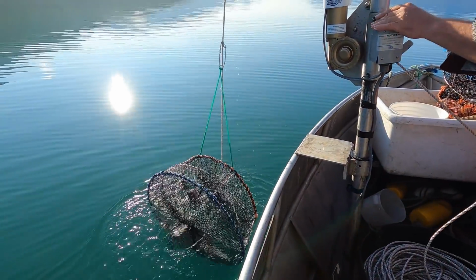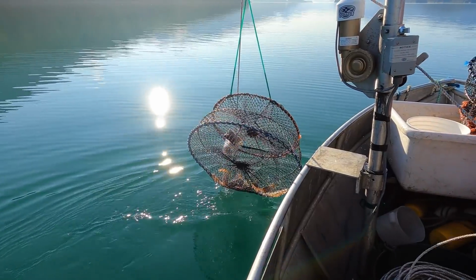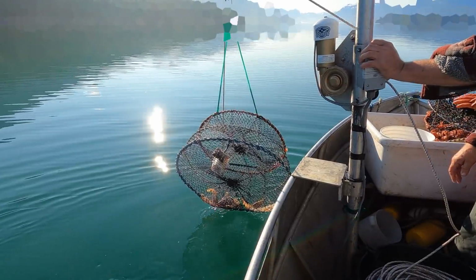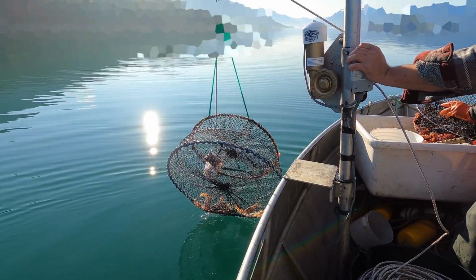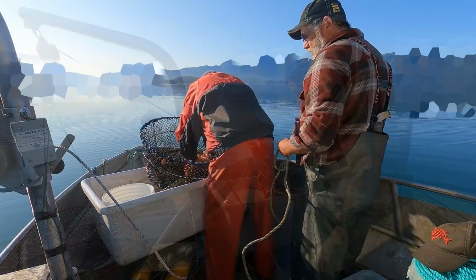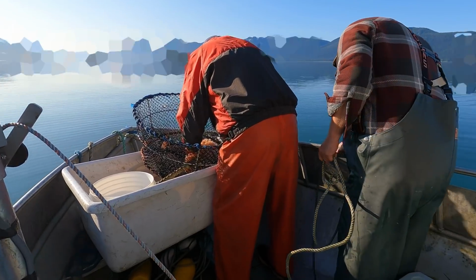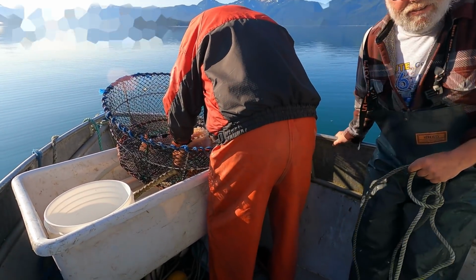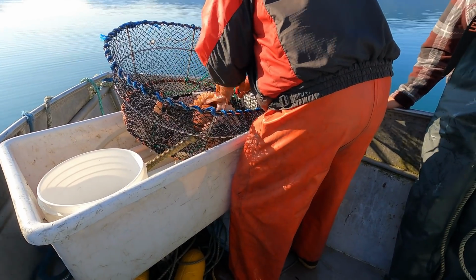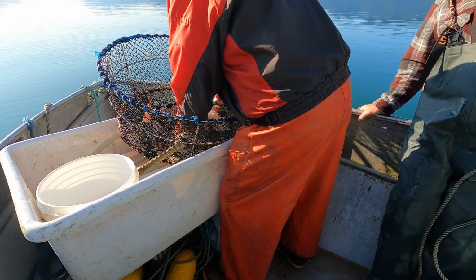Okay, next one, this is third pot. There's 5 pots on each line. A couple big ones, but not a lot. What are you gonna do with the octopus? Look at that. The biggest one. Cut the beak out of it. It's the only part that can hurt you.